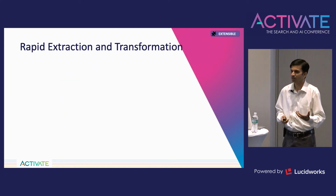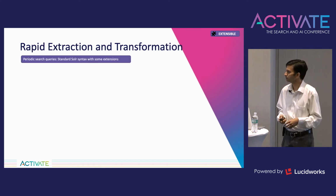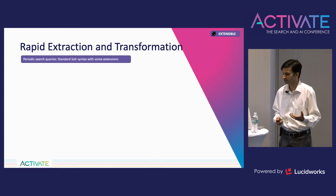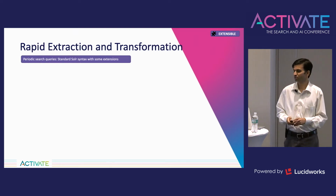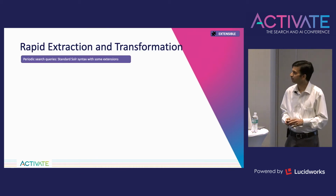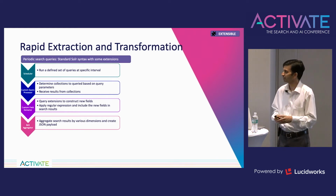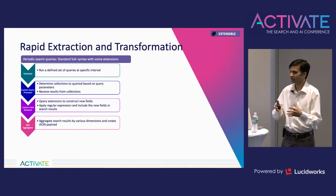Next, let's look at how we extract this data once it is coming into Solr. There are two types of ways by which we extract. One is we use standard Solr syntax, to which we have added some extensions of our own, and I'll talk about what those extensions are in a minute. We run a predefined set of queries, or you can add more queries, at a specific interval, and this query may span a certain time frame.